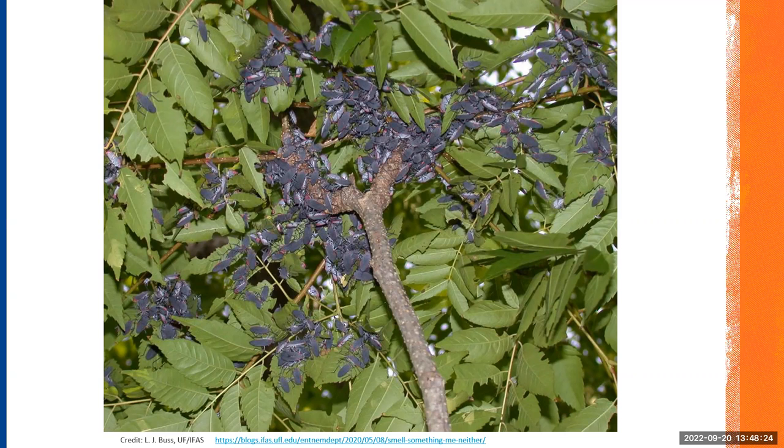Pretty neat. It does have these little toxic compounds called cyanolipids, which this bug sequesters and uses as a chemical defense against different predators.